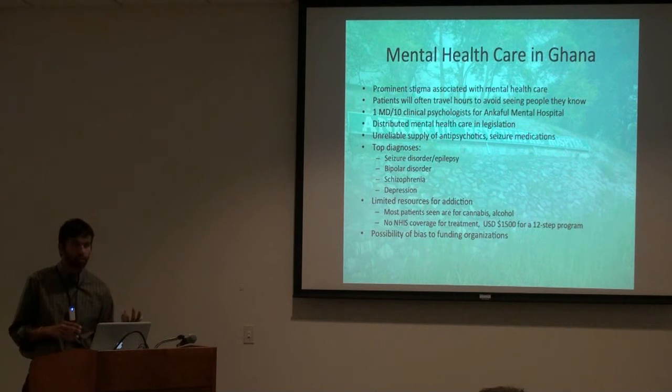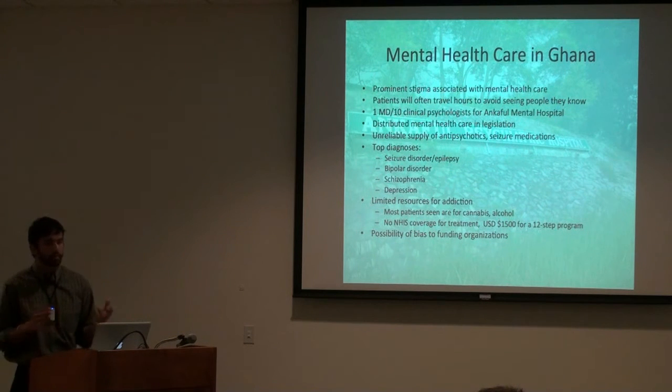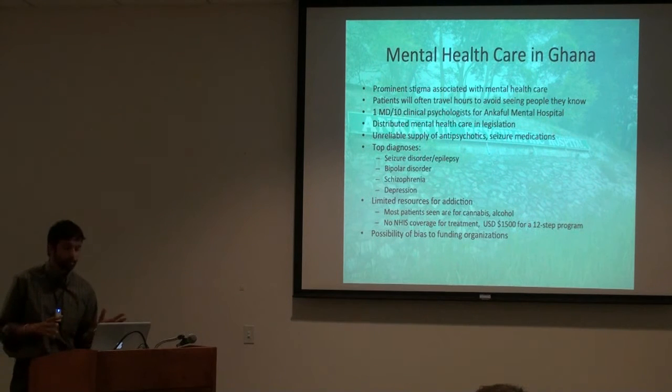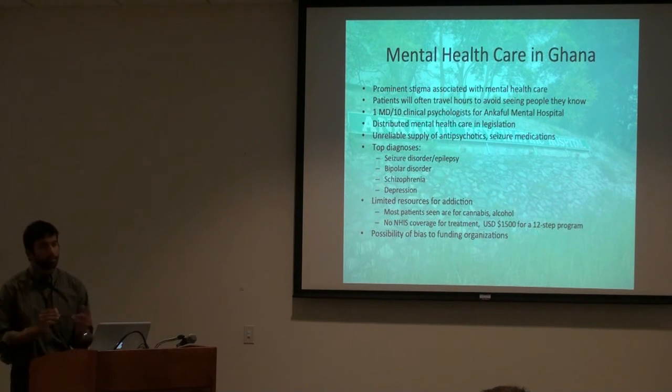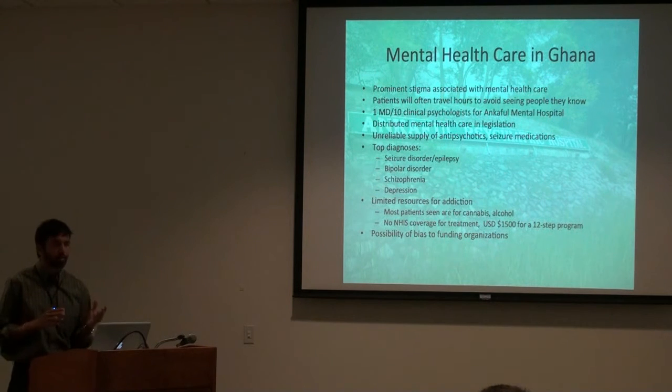Because their drug supply is due to international aid efforts, the supplies of various drugs will fluctuate from year to year, or sometimes from month to month. That results in having to get patients off of one medication and onto another, which, if you're being treated for something where it takes a few weeks to adjust to a medication, can drastically affect your care. So that was kind of alarming.